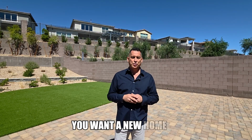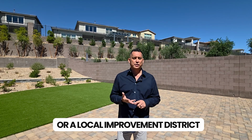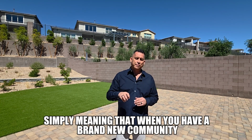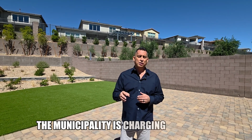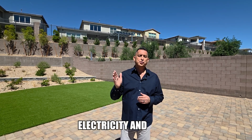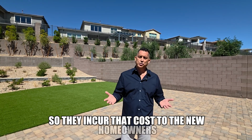So yes, you want a new home. Yes, you want all these features. Yes, you want never lived in, but what is a SID and a lid? A SID and a lid is a special improvement district or a local improvement district. Simply meaning that when you have a brand new community, the city, the municipality, is charging the builder to hook up all of the water, electricity, and sewer. So they incur that cost to the new homeowners.